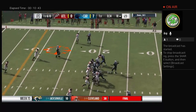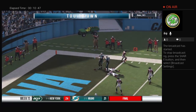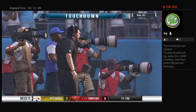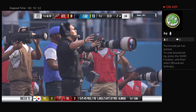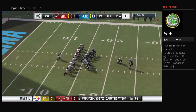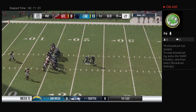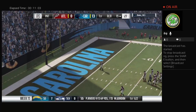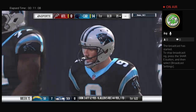From the red zone now, Newton. And the tight end Olsen, right side. And he'll take this into the end zone. Touchdown, Carolina. Greg Olsen, his 3rd touchdown now on the year. And the Panthers add on to their lead. And it's good, and they have jumped out here to a quick 14-0 first quarter lead.